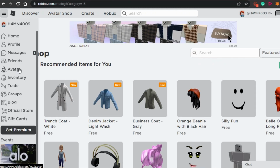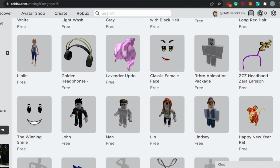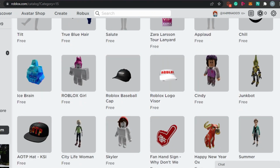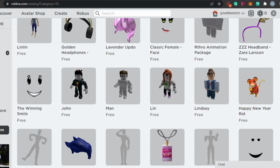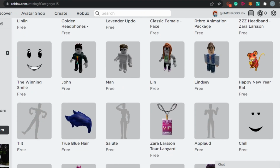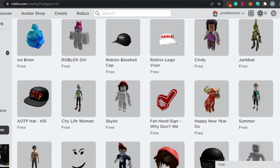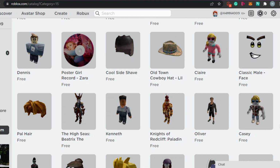I don't have anything in my avatar right now, so we have come to the avatar shop because we need to buy first, and after that we will be able to sell it. Don't worry, when it comes to buying stuff there is a lot of free stuff. You don't need Robux to buy a lot of basic stuff. You can buy simple emotions for free, but you won't be able to buy more advanced avatar features.